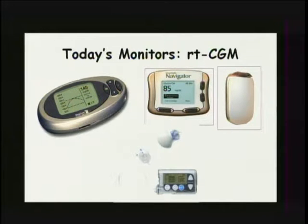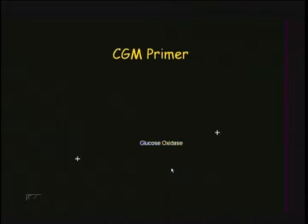We have real-time continuous glucose monitors. There are 3 of them on the market. We will talk a little bit about each one. There's this one from Dexcom, there's this one from Abbott, and then there's this other one, a sensor-augmented pump from Medtronic Diabetes. Now, how does this work? How does continuous glucose monitoring work?